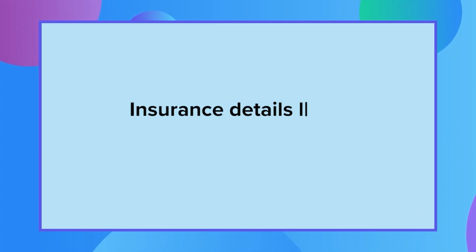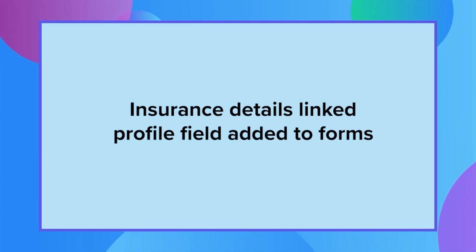We do. Okay, insurance details can now be added to the forms, right? So you can actually collect insurance details on the form. You send out a secure form to a client to fill in. They would update their details or provide initial information. And a number of those fields are linked to real client profile fields, right? So in other words, the information gets merged into the client profile.